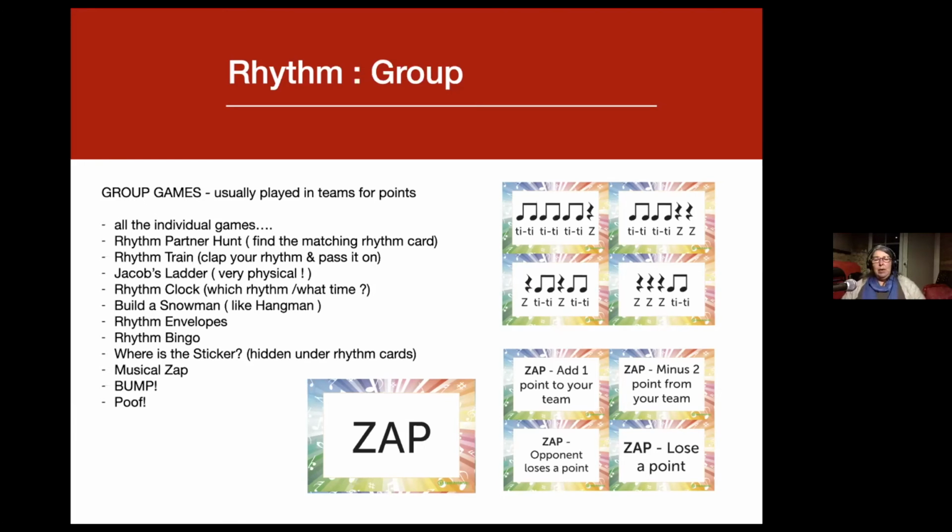Now, each pair in that ladder will be allocated a rhythm card. And again, you need these up on your board on magnets or however you can attach them so that they can see the rhythms. And they need to respond when you clap their rhythm. So if you've got 20 kids in your class, you will have 10 rhythms.